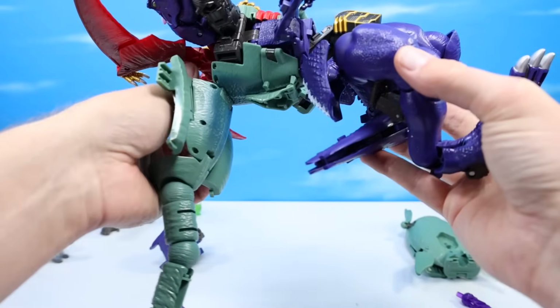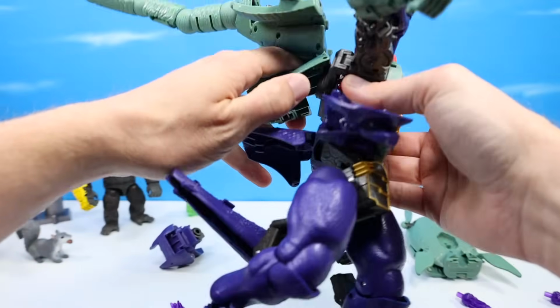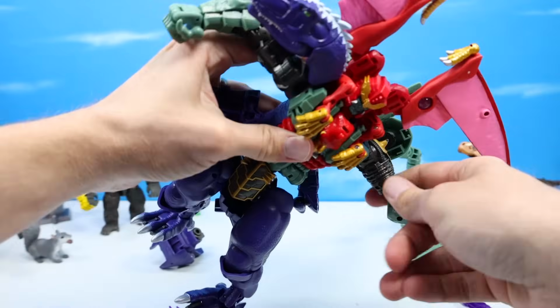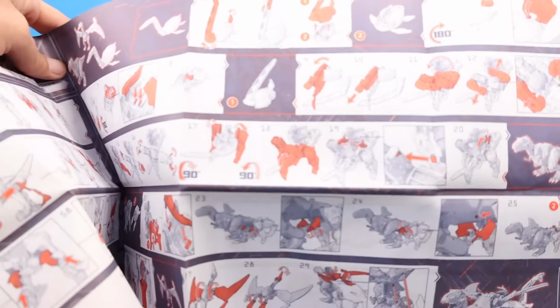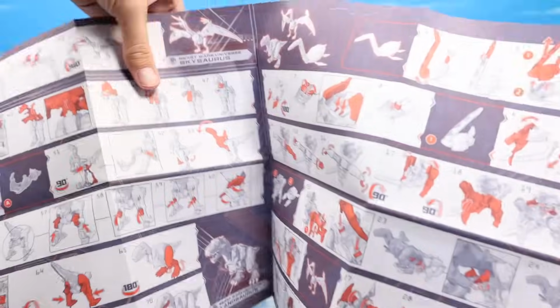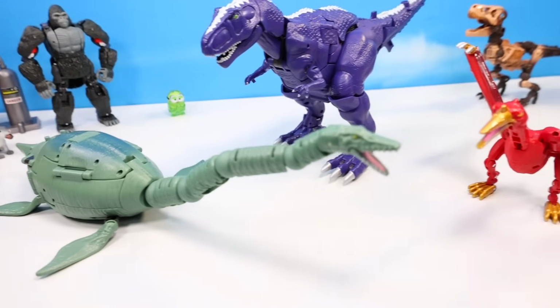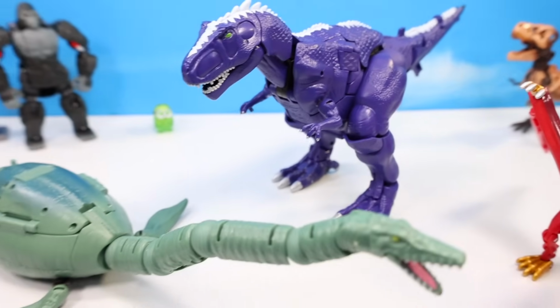So let's see if I can tear this apart. I don't know, I don't want to hurt him because he's just out of the box fresh. But I kind of want to see all his individual parts. So let's break him back down. Oh my, and the instructions. How do I get myself into these things? What triple paneled madness. Alright, I've now broken them down into their basic components, which really helps me understand these guys a little bit more.